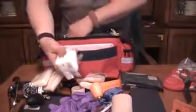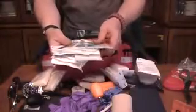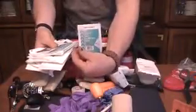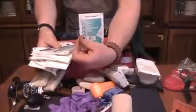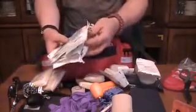A couple of rolls of stretch gauze for making bandages. Lots of different sizes of absorbent pads, everything from 5x9s to 2x3s. I learned about these non-adherent pads. They're great if you're covering a burn because they won't stick to the burn or they won't stick to an injury if it starts to heal. So lots of pads.